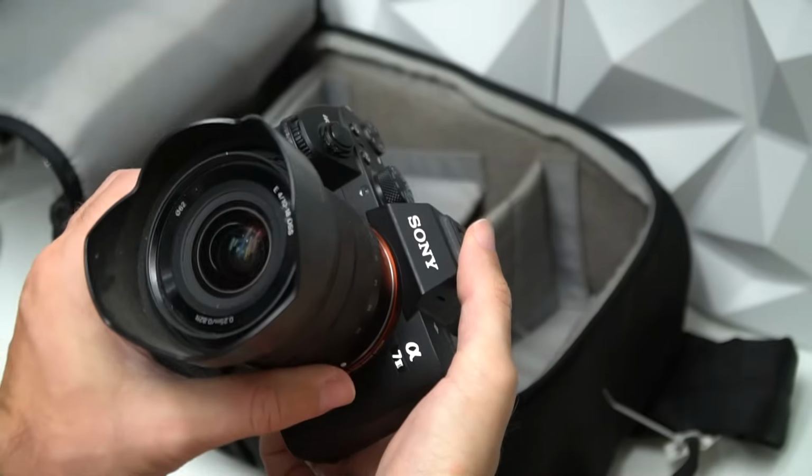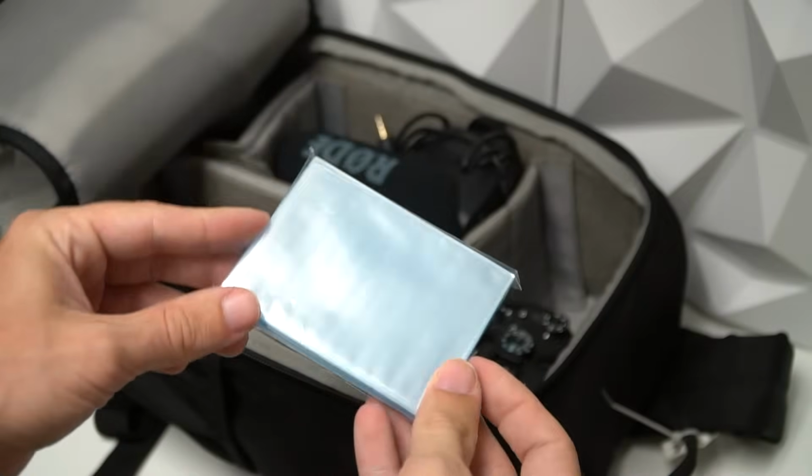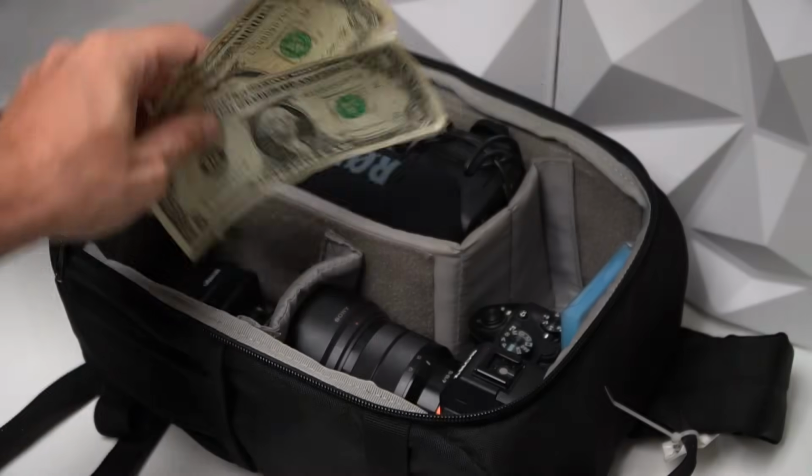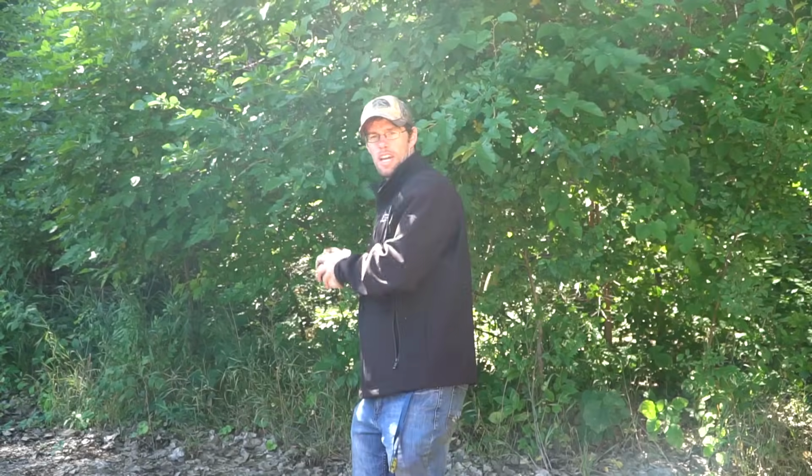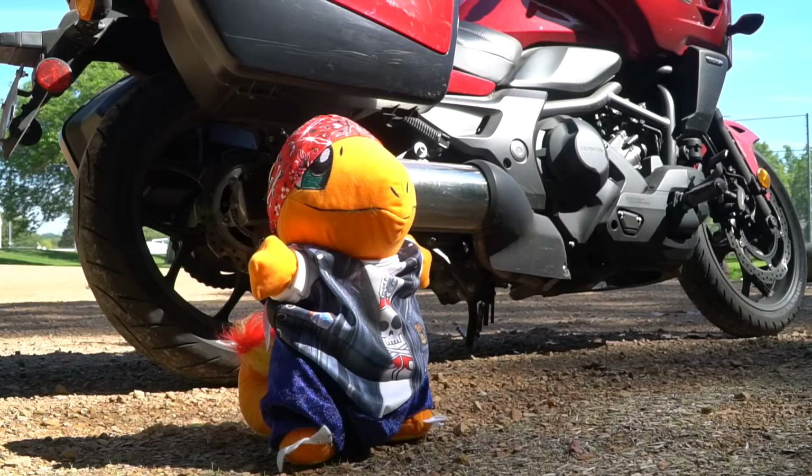So the next morning, I suited up for my journey, bringing along my camera gear, card sleeves, and some extra spending money. If this was going to be a Pokemon motorcycle trip though, I couldn't go alone, and I knew just who to bring. Charmander, I choose you!